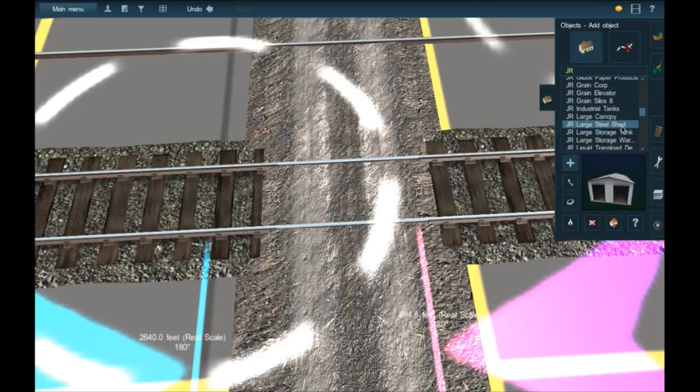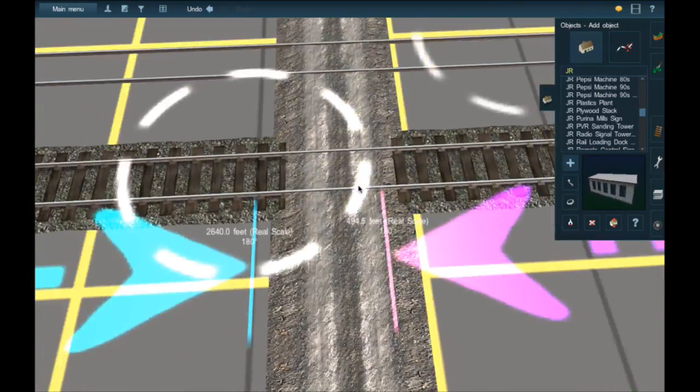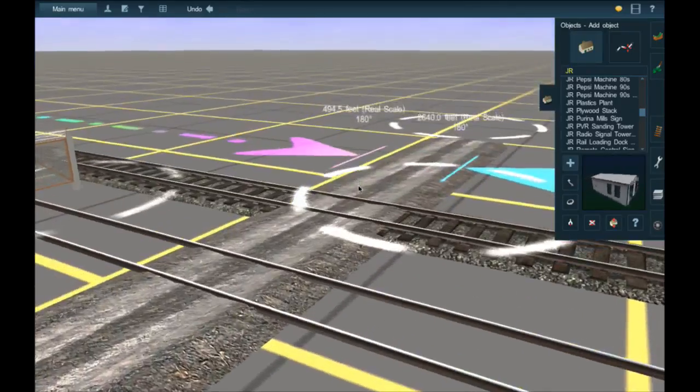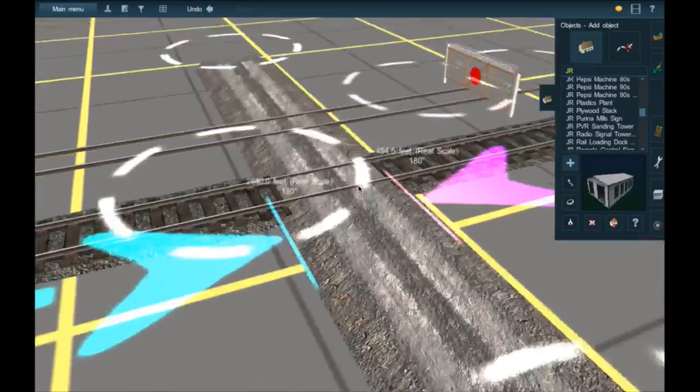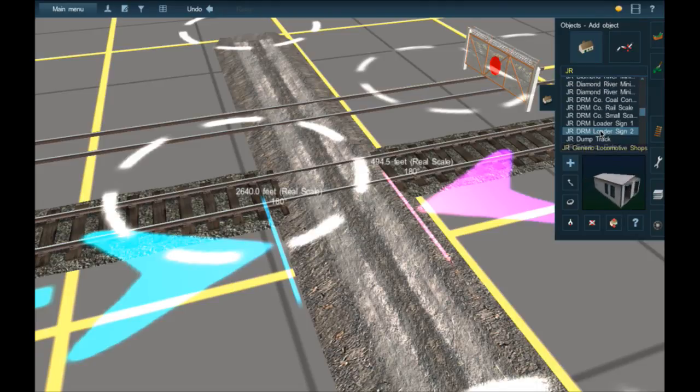On a side note, in a crossing like this, these jointed railroads don't funnel any traffic down them unless you connect it to a road that has traffic. These are trafficless roads, so I'm not going to bother hooking it up to the Atlas. I'm going to save the use of the Atlas crossings. Just go ahead and put some crossbucks here, if I can find them. Crossbucks, 2-track.